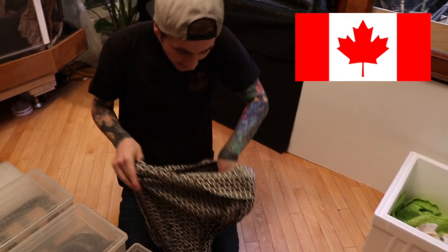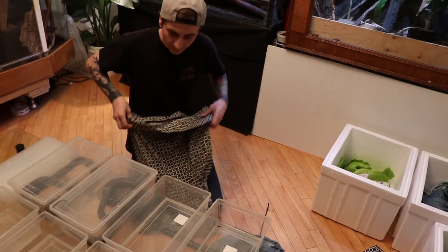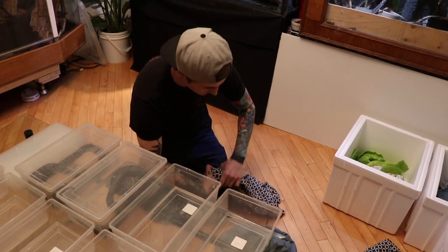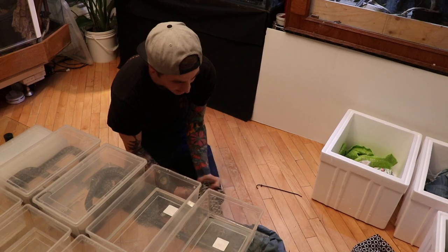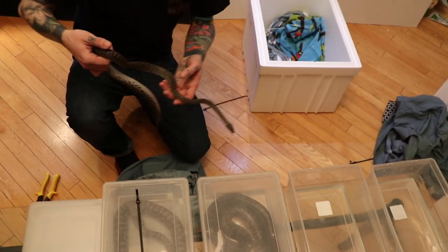And out here in Canada, we gotta pack them pretty good. Okay, I'm gonna leave this one. This is the other species that we'll do next. So this is the other pair of Bahamas. This is the other male.